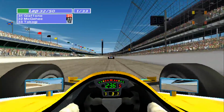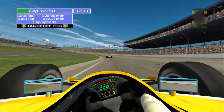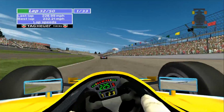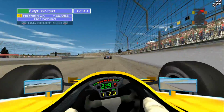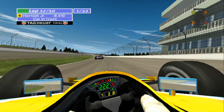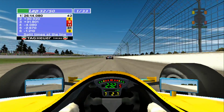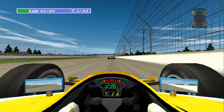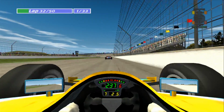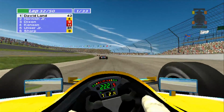As we get up to 237, do we need 238? Probably should have grabbed a gear there, oh well. We had to lift in turn 1 anyway, so it's not going to make a huge difference. A little bit high in turn 2, don't need to be quite that high. And still down the back side of the course. Now we actually have enough draft to actually use 6th gear. You are 30 seconds ahead of Varnish.